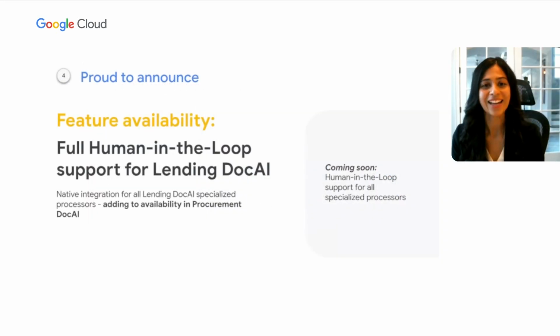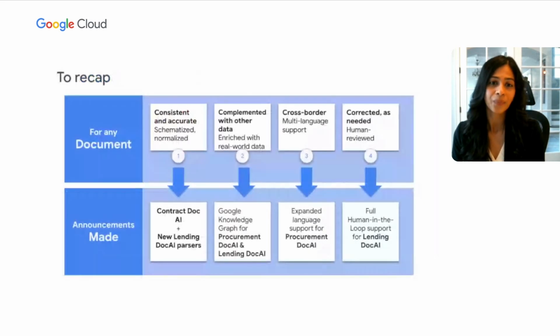We are now glad to announce that the full range of human-in-the-loop functionality described below is now fully available for lending DocAI, expanding the coverage that already existed with procurement DocAI. We are aiming to make this fully available for all of our doc parsers, not only for extraction, but also for splitting and classification. To recap, here are the summary of all the new announcements that we've made today.